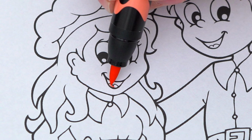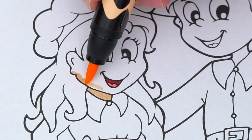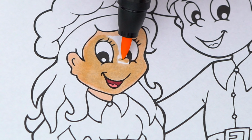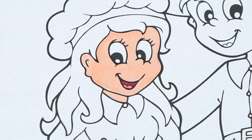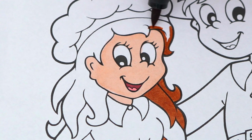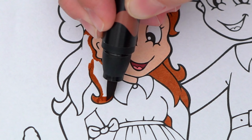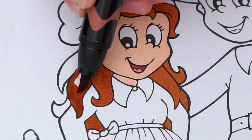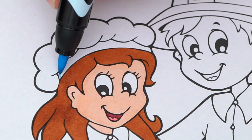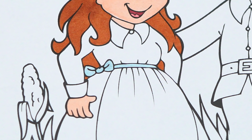Let's make her mouth pink and red. And her skin light peach. Let's color in her hair brown. Let's make her hat and her apron white with a light blue trim. And let's color in her dress dark brown with a white collar.